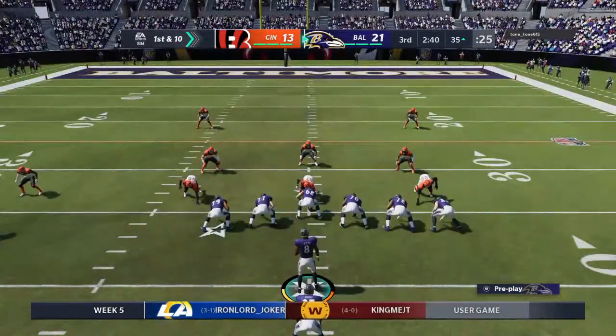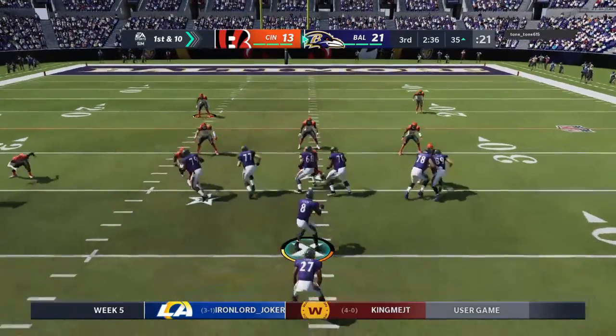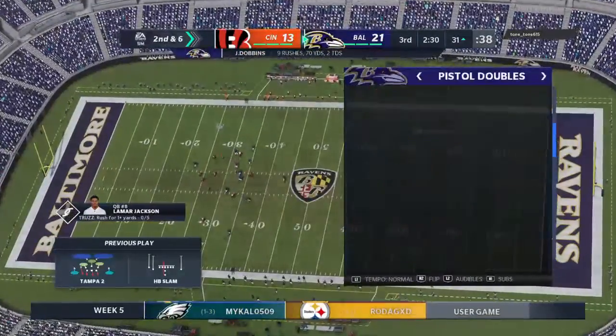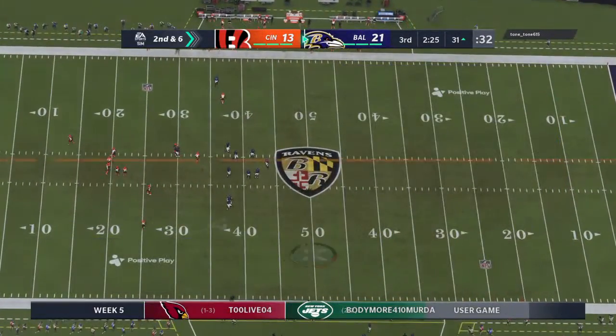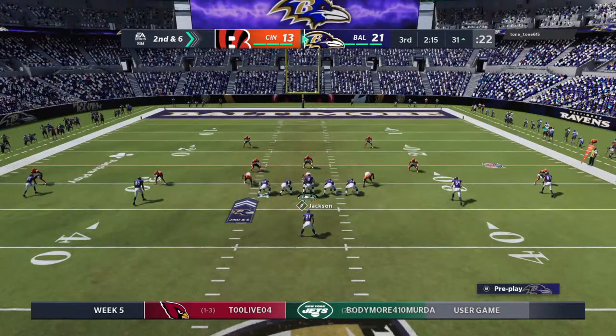So they'll come up in Bengals territory now with a 1st and 10 at the 35-yard line. Now a handoff for Dobbins. And this time not quite to the 30. It'll be down at the 31-yard line. Jesse Bates made the tackle from his safety spot. 2nd and 6 at the 31-yard line.